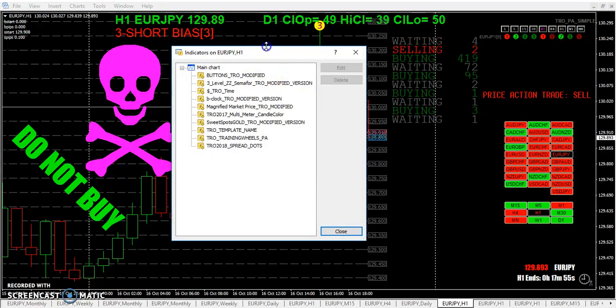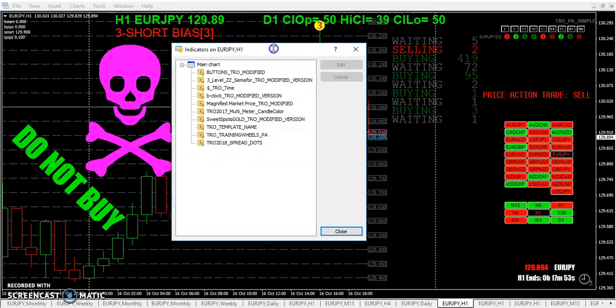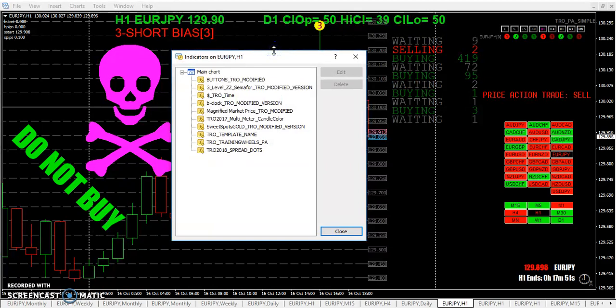Okay, indicators. Is there anything I don't need on here? Well, maybe, possibly. Because we're just trading, do I really need to have the multimeter here? Probably not. But yeah, the semaphores, that's what we're trading off of. The buttons, well, yes and no.